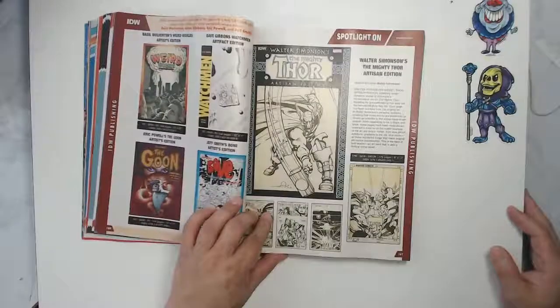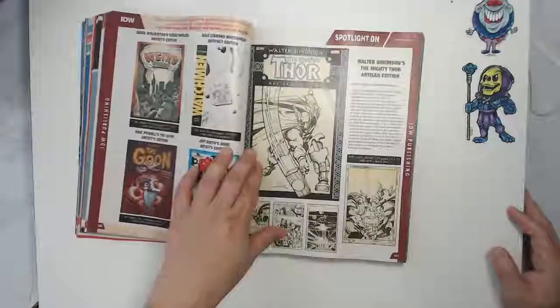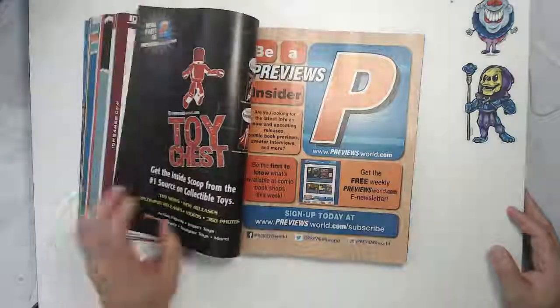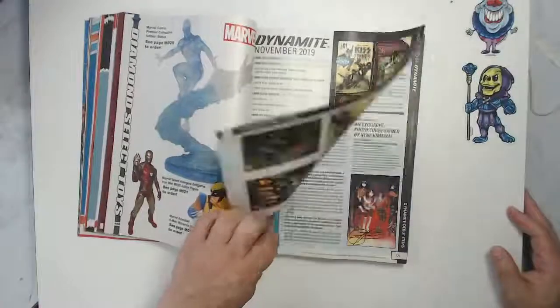Alright, then we have Walter Simonson's Thor Artisan Edition. The only problem I have with these is they're huge and they're hard to store, so I have some, but they just take up an entire shelf, so sometimes I don't know if it's worth it to have them.